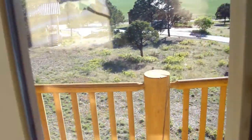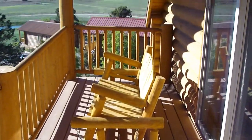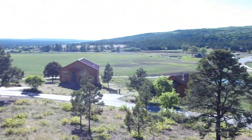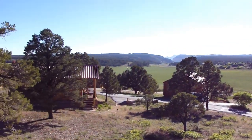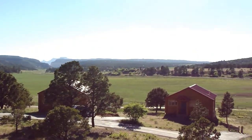Hi, Robbie. We have our sliding outdoor patio. Buffalo Meadow.